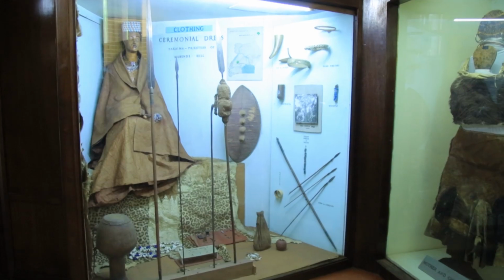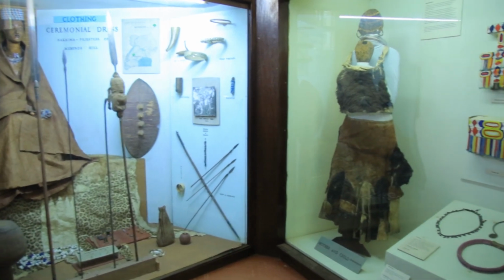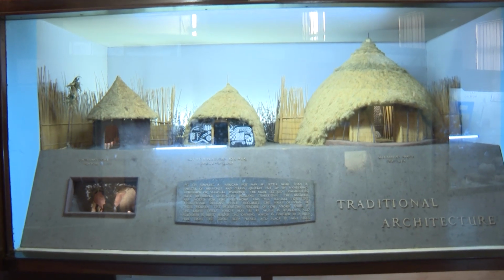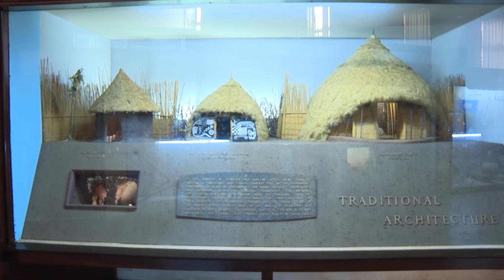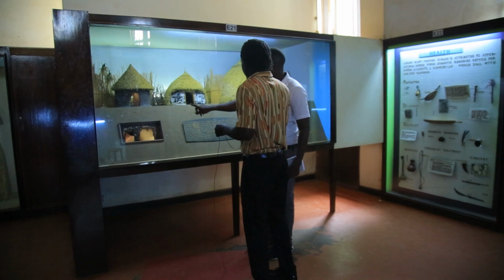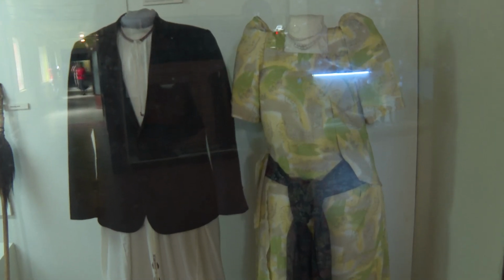So I think people long ago used to enjoy a lot of things. Traditional architecture. Wow. Now, under traditional architecture, we are seeing the Kasubi mode of construction. So this is Buganda style. Like this is the Masiro? Yes, Masiro. This is for Buganda. Then this is Ankole. Then the other one is Bunyoro.